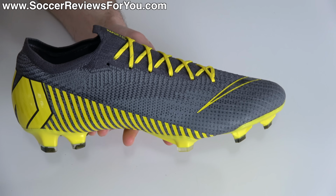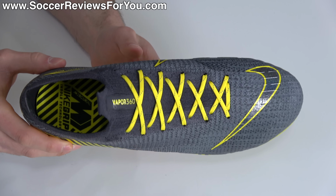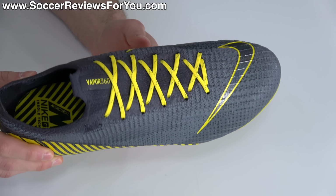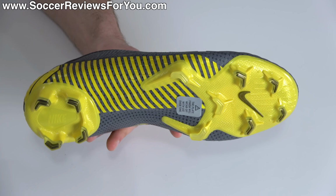Perhaps going full Flyknit was not the best decision in regards to overall touch on the ball. I think some of the Teijin synthetic uppers we've had in the past were maybe a little bit better, and then from a weight standpoint, they're not as light as past Mercurials.